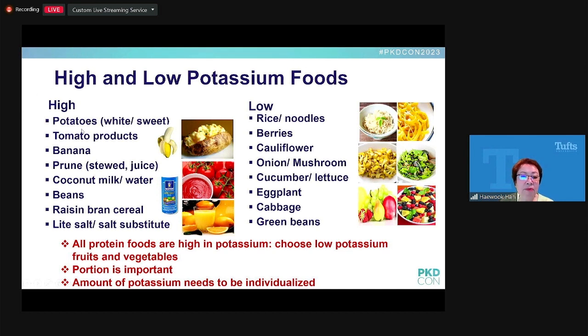High potassium foods are potatoes, white, sweet, yam, purple, all kinds of potatoes, tomato products, banana, prunes, coconut milk. It used to be very high in potassium. They have different varieties of coconut milk that are not high in potassium, but coconut water is still very high in potassium. Also beans, raisin bran, and salt substitute. All of these are very high.